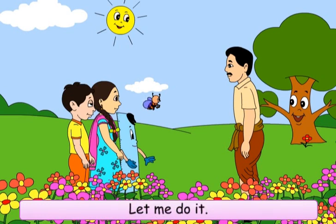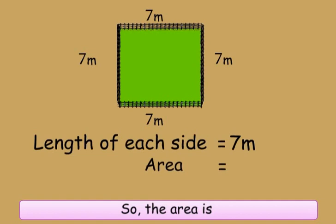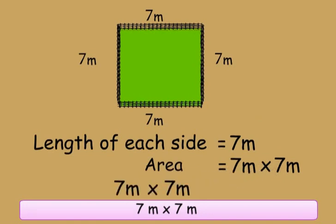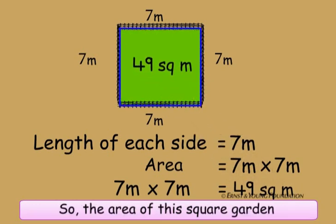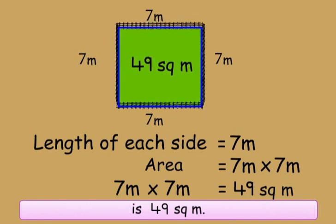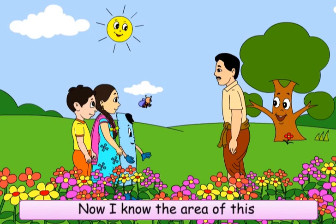Let me do it. The length of the sides is 7 meters each. So, the area is 7 meters multiplied by 7 meters. 7 multiplied by 7 is equal to 49. It is 49 square meters. So, the area of this square garden is 49 square meters. Thank you, Futta. Now I know the area of this square garden also.